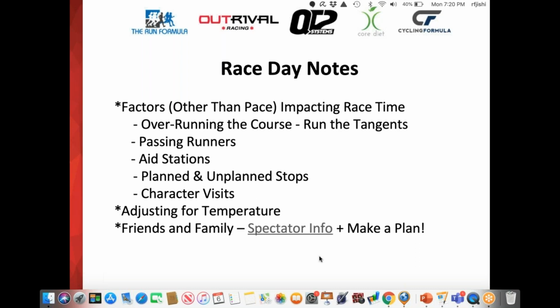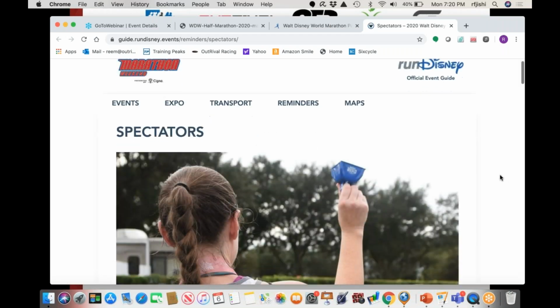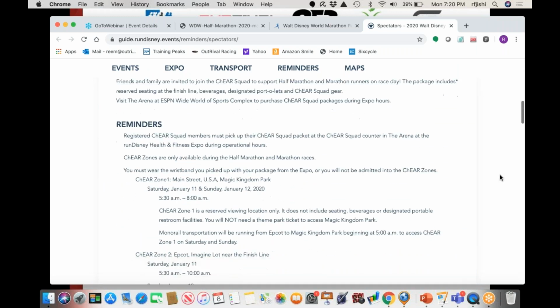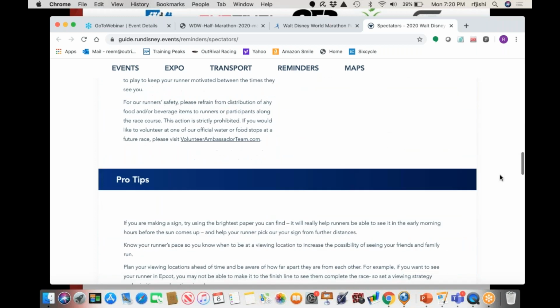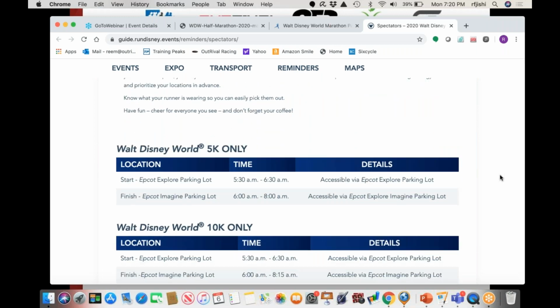And then after the race, where are you going to meet up with them? Having friends and family there is really fun, but you don't want them to add stress to you for the race. On the Disney site, there is a whole section on spectators. This is a good place to look in advance, and it gives you some spectator tips in terms of where to look out for runners and how to get to the race.